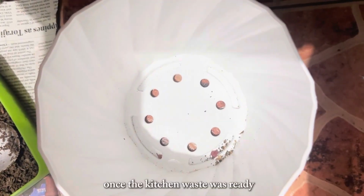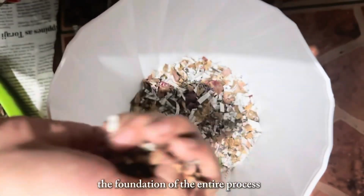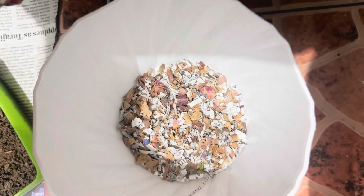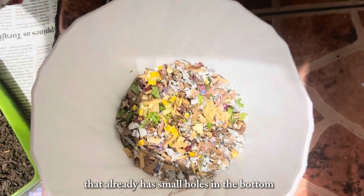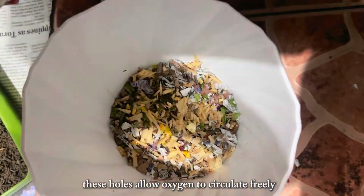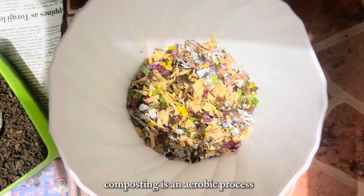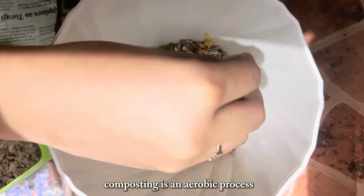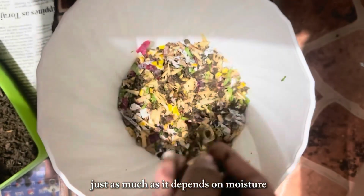Once the kitchen waste was ready, it was time to build the layers of the compost, the foundation of the entire process. We began by preparing a pot that already has small holes on the bottom. These holes allow oxygen to circulate freely, preventing the compost from becoming anaerobic. Composting is an aerobic process. It depends on air just as much as it depends on moisture.